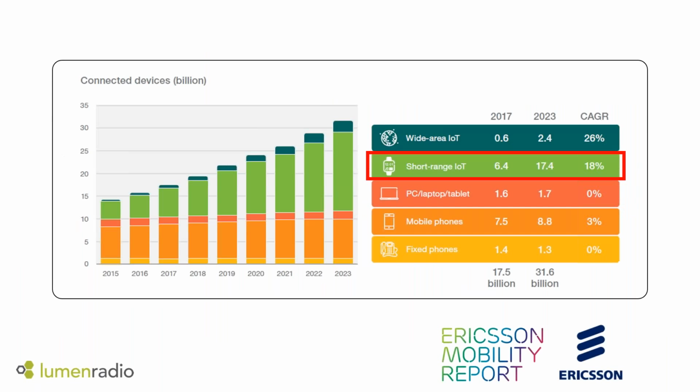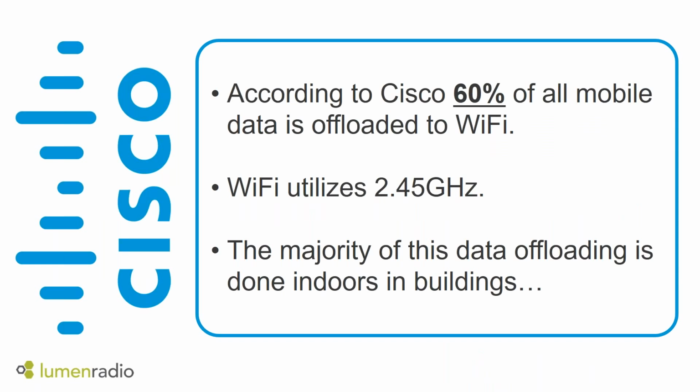I mean, combine this with the fact that Ericsson doesn't make money on short-range connectivity. They make money on wide area IoT. They are saying that short-range connectivity is going to be the dominator in the future. So, okay, I'm not trying to say that it's going to be impossible. It is going to be possible, but it is a problem.